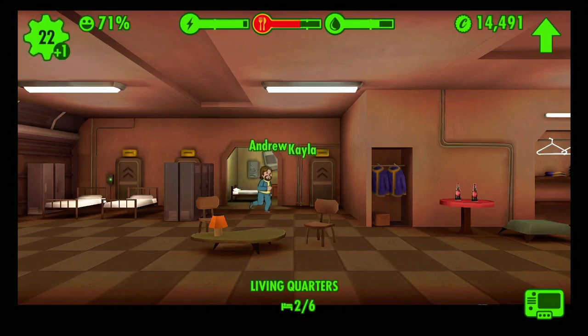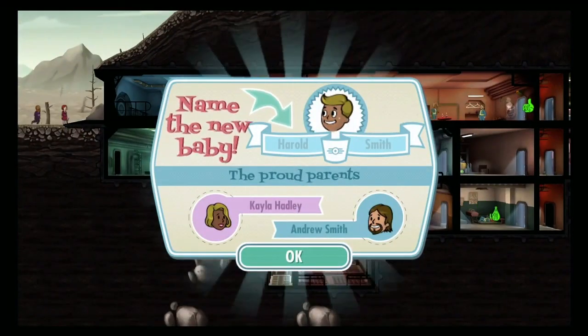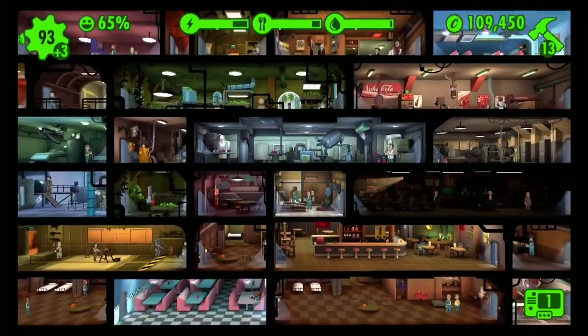That raises their happiness when they go in the room. Of course, as overseer, you get to name all the babies. And that is Fallout Shelter.